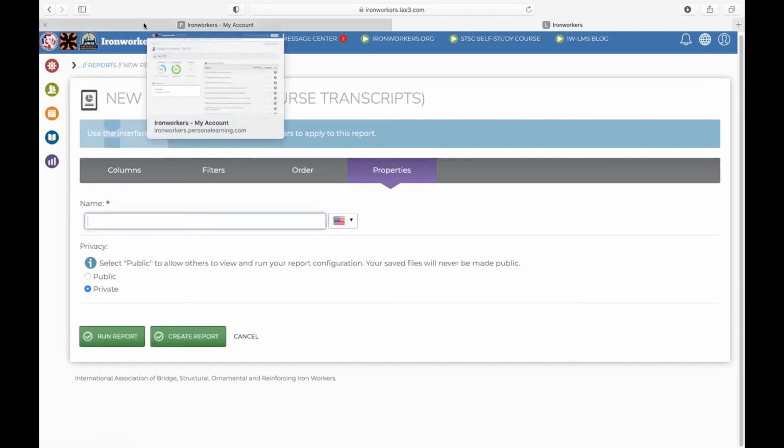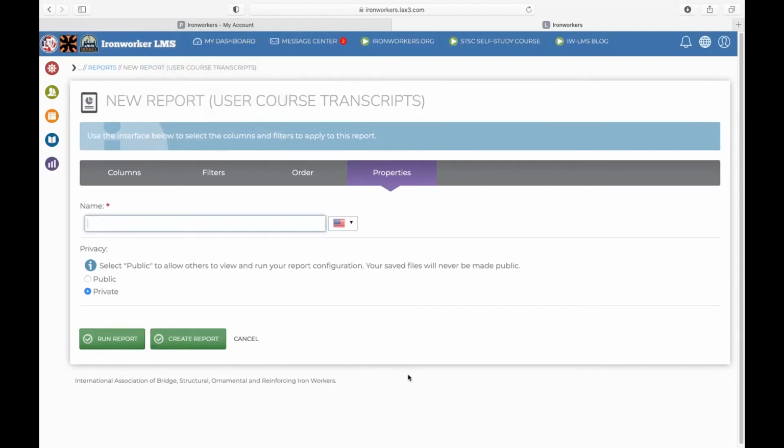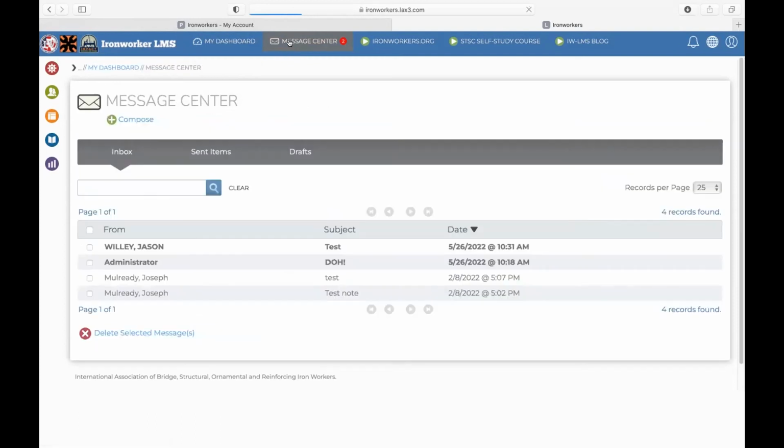Joe, why don't you show that message center real quick before you get off of this? So the message center for coordinators to whoever is a tab across the top.